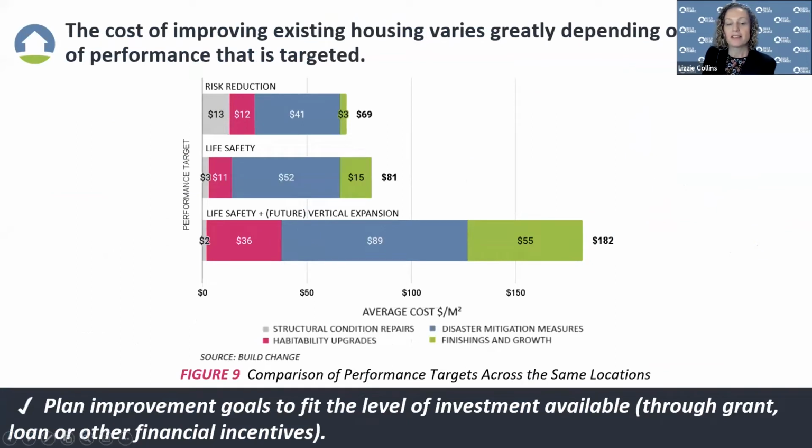We also found that consistently, the cost of improving existing housing varies greatly depending on the level of performance targeted. Figure 9 is compiled considering a subset of data from the 2 countries where design groups from all 3 categories were available, which were Colombia and the Philippines. We see that on average, life safety interventions cost 17% more than risk reduction interventions, but 55% less than life safety and future vertical expansion. This means that improvement goals should be planned to fit the level of investment available.